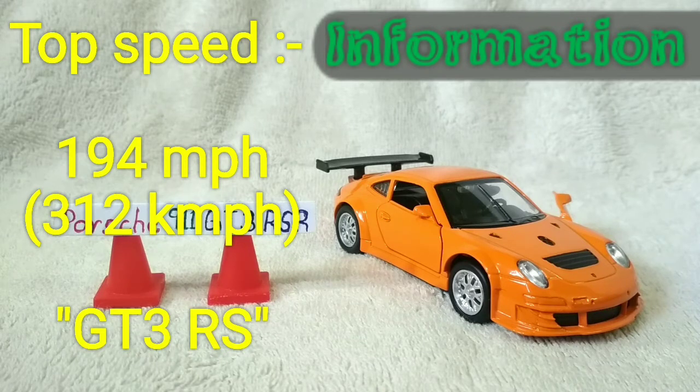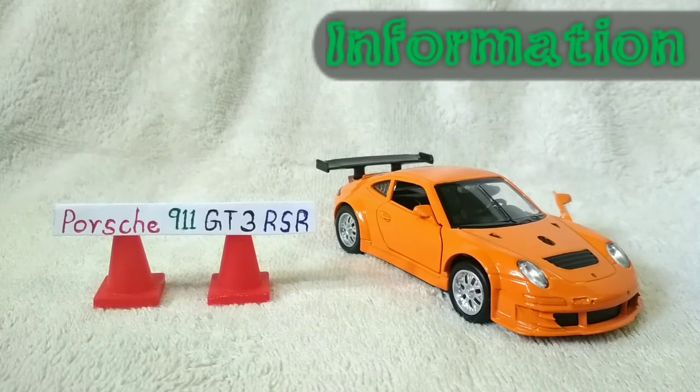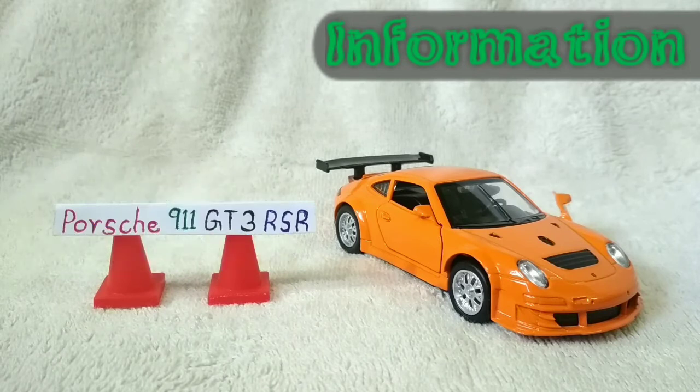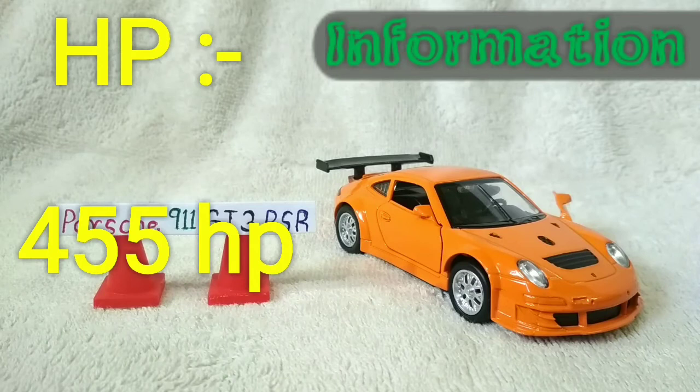Talking about the price, guys. The price is actually 410,000 euros, guys. That is before tax. So it is a pretty expensive race car if you want to have one. And going for the last thing, guys, that is the horsepower. The horsepower is actually 455 horsepower. That is also less, you know, for a race car. But considering it's so damn light, it is kind of cool.